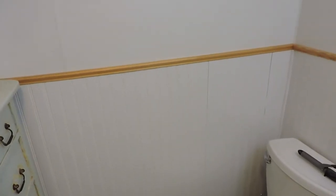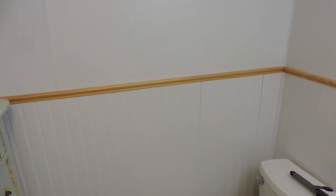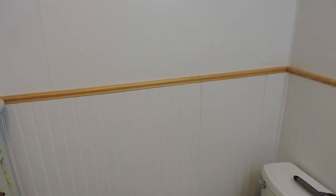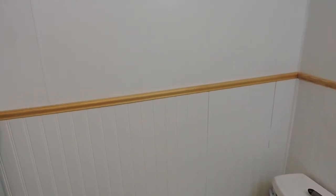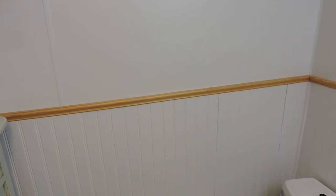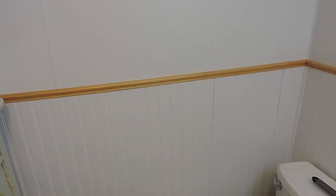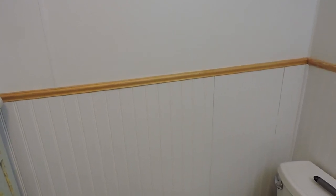Now I'm going to put a few still pictures at the end of this video of what this bathroom looked like a couple years ago before any of the remodeling was done. I neglected to show you the before picture with any video because I was just working on it and never thought about showing it until I was into the project. So I'll show you what it looked like at the beginning, at the end of the video, so you can see the transformation.